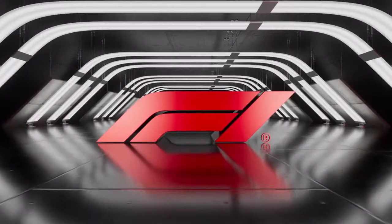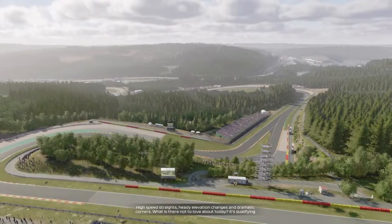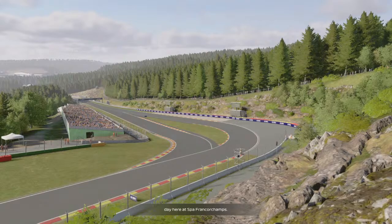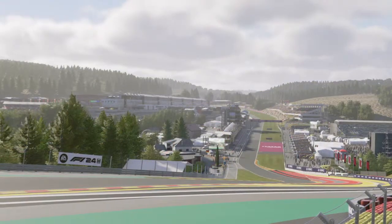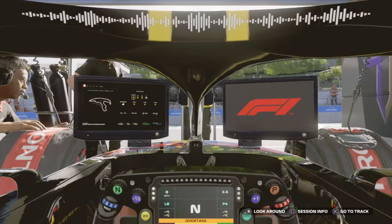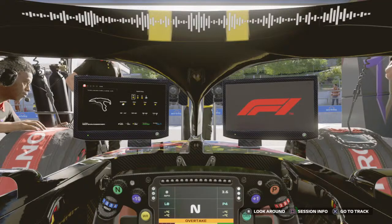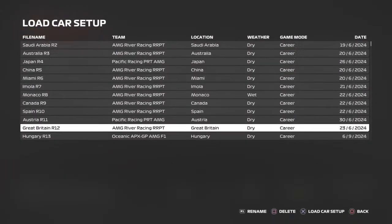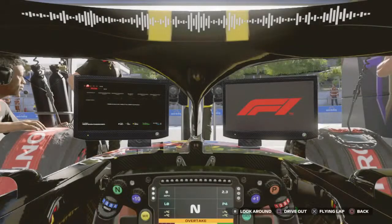So, 18 I'd say has not really done a good job so far. However, he needs to. High-speed straights, heady elevation changes and dramatic corners. What is there not to love about today? It's qualifying day here at Spa-Francorchamps. Let's go ahead then, start the weekend, get the setup ready and everything. Here in Belgium, round 14 of the season.